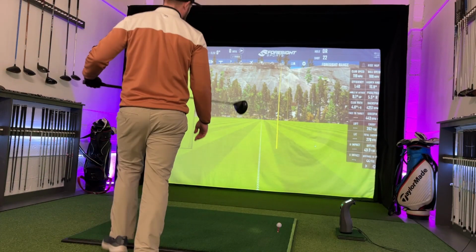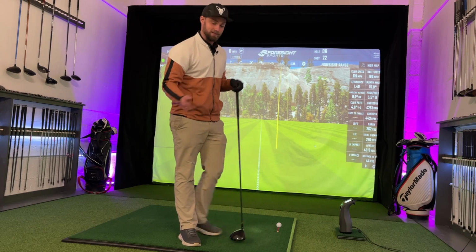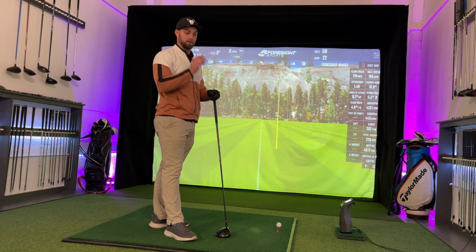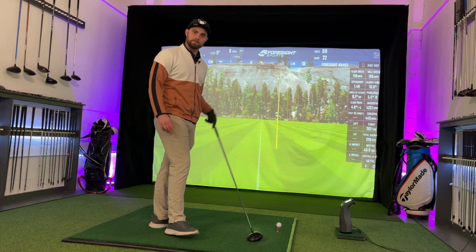So let's just get some club head speed and ball speed numbers from both drivers. Distance won't matter because obviously the shaft and the lofts are completely different, but just to prove they're as fast as each other.